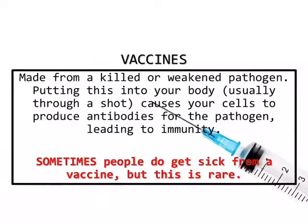First of all, a very important prevention to know about is a vaccine. Vaccines are made from killed or weakened pathogens. So the scientist destroys the pathogen and then puts it into usually a shot form. It causes your cells to produce antibodies for that specific pathogen, leading to immunity. So what's important is that the reason you have to get a flu shot every year, which is a vaccine, is that every year the flu virus mutates a little bit and changes. And so doctors try to predict which strain of the flu is going to be most prevalent that year, and that's the flu shot you get for the year.